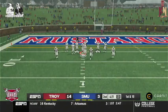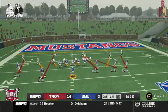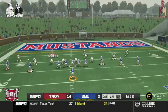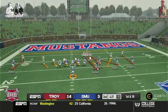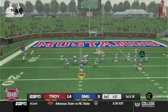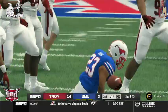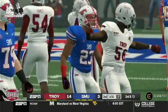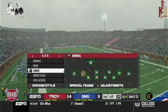Their last drive resulted in a punt. So let's see if they can put together something a little more promising here. Catches it and he's immediately tackled behind the line. They lose 3 yards there. They really just didn't have any room to work on that play. The defense just suffocated them there.